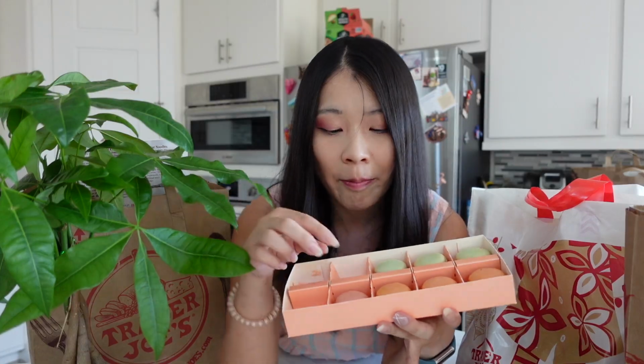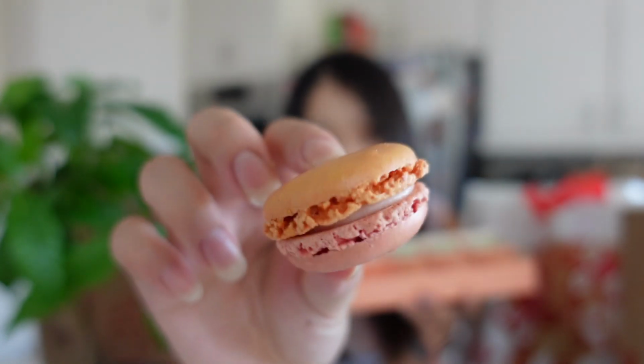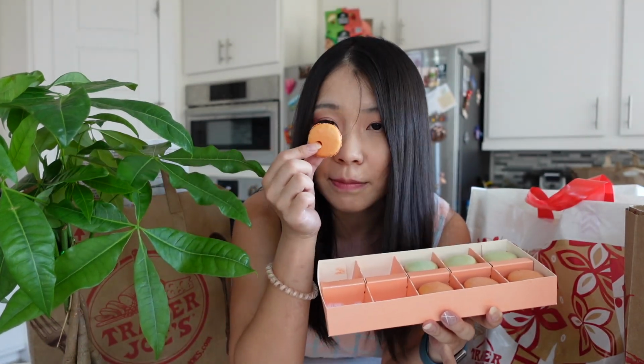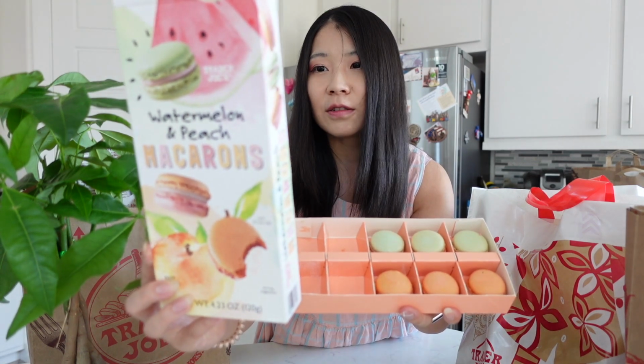It's so good. The peach flavor has a two-colored crust. The crust is crispy but also melts in my mouth. Perfectly done macaroon. It is a little bit smaller. If you want to compare it, it's about the same size as my eyes. I love the peach flavor. It's so good. I think I like the peach even more than the watermelon. This one is so good. Highly recommend. It is so yummy.